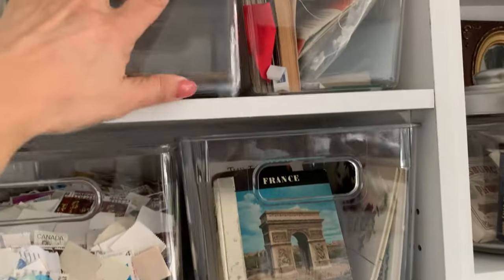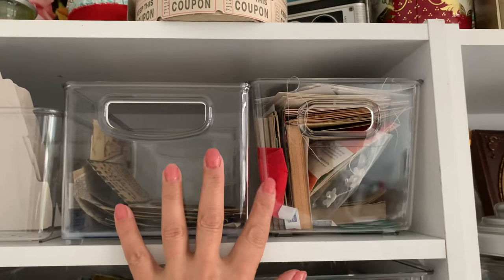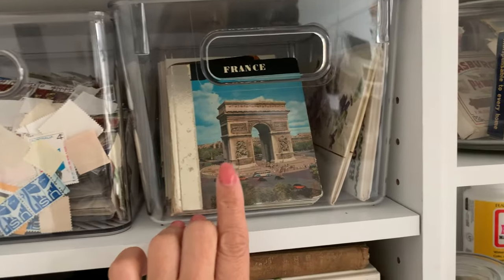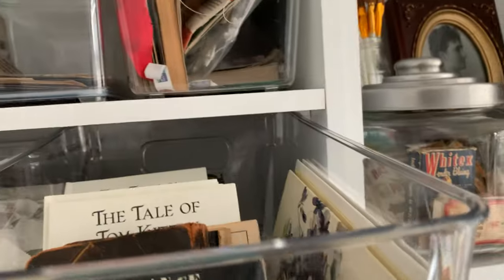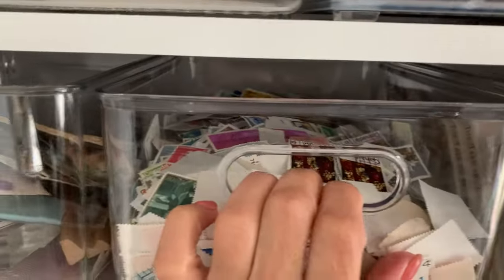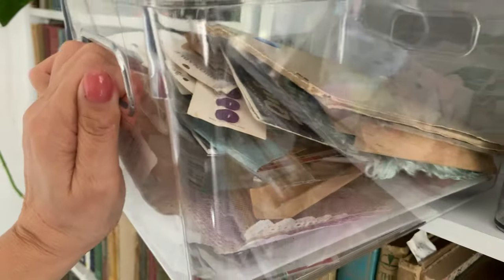So like these two, they do not have labels yet and they're not sorted. As you can see, they're a mess. Same with this, it has some smaller books in it. I think I've kind of semi-labeled them, and this one has stamps in them, and this one, as you can see, still needs to be organized and sorted.